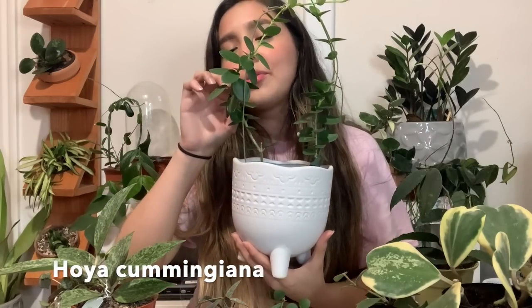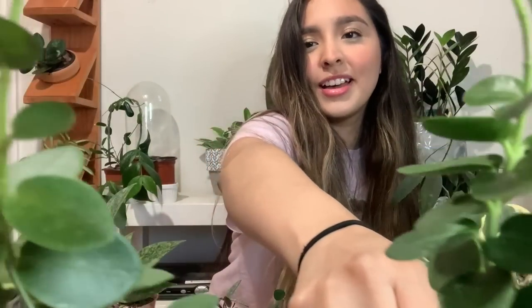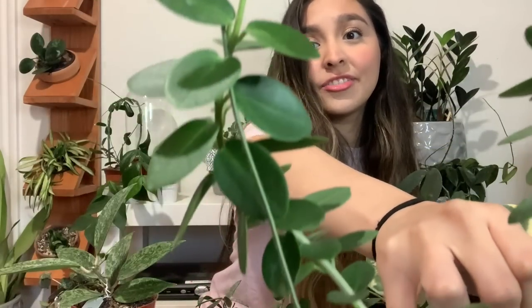And then the next plant is a Hoya kimmingiana. This beautiful Hoya kimmingiana, I didn't realize how much I needed it until I saw other people had it, and I was like, oh yeah, I definitely need that plant. It is one of those plants that's actually not that similar to any other Hoya variety. The way that it grows is very, very different. It grows in clusters like that. This has been a very crazy grower for me. It has already touched each other and it's starting to cross over, and it's so beautiful.